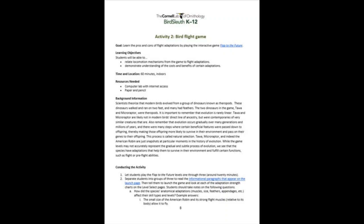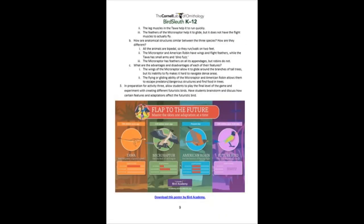Next, the activities are great for those who don't have a lot of access to outdoor environments, and we'll talk more about that, but I like that they're flexible and apply to a wider audience, especially because there are very minimal supplies needed. You really only need paper, pencil, and a computer, which most schools have.